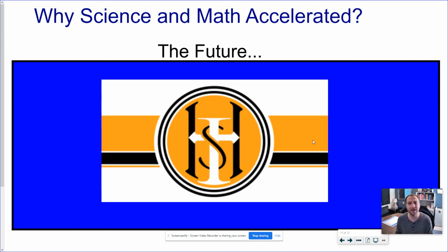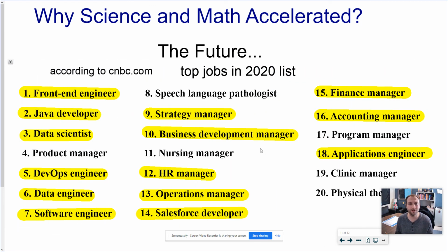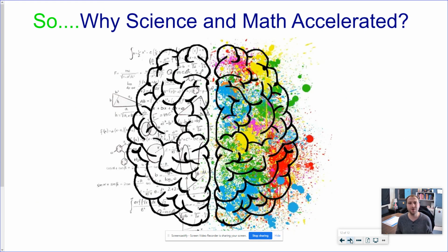Why science and math? Why think about this? Well, again, we want to plan for your child's future. Just looking at some of the top 2020 jobs, according to CNBC.com, 14 out of the 20 of them are heavily involved with math and science. This is the way of our future. We're seeing more and more careers that are built off of science and math. Why not get ahead today? So when we say the question, why science and math accelerated, I really think the real question is, why not?